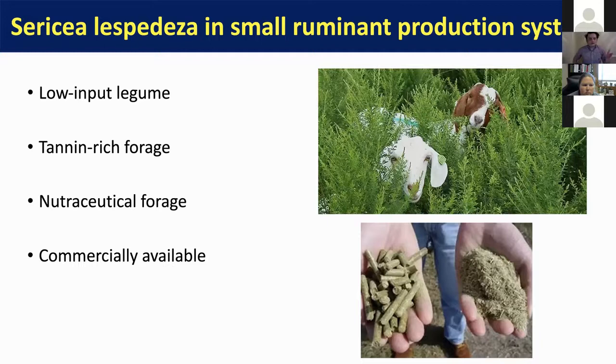Okay, so jumping into the central point of today's discussion, Sericea lespedeza has been used for more than 20 years as an alternative for small ruminant production systems. And this is because it's a low input legume, which means it's relatively easy to grow. It's a tannin-rich forage, but it's also a nutraceutical forage. And this term nutraceutical means that it's a forage that has the ability to provide some medical benefits.